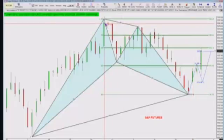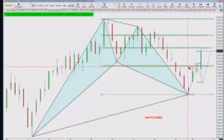And that move down, the high there was at 1289.25. That was on the October 27th date. And all the way down to the November 25th low. That was the low that we made on Friday, the day after Thanksgiving. Futures traded down to a low of 1147.50.